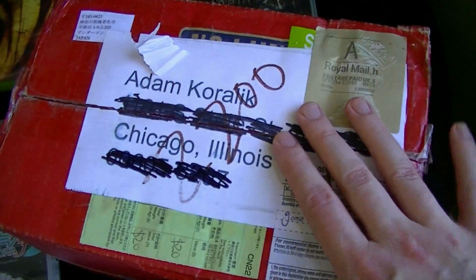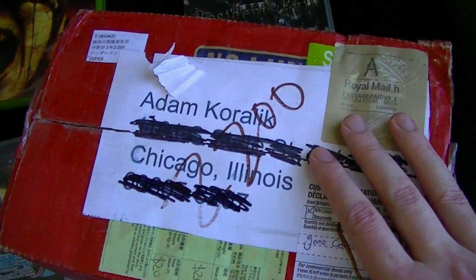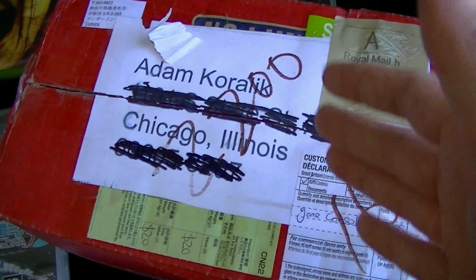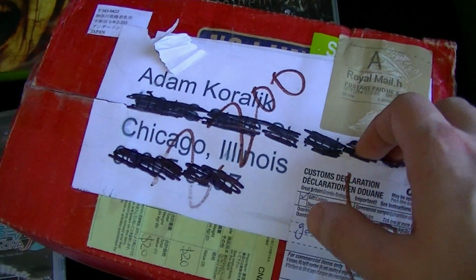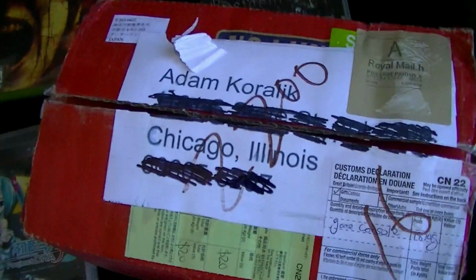Now, my girlfriend just reminded me, Mrs. Claus, that this was sent by a guy named Cal. So, yeah, thank you, Cal, for whatever this is. We're about to find out together, so let's go. We have, looks like this note, which I'm not supposed to show you guys, I guess.